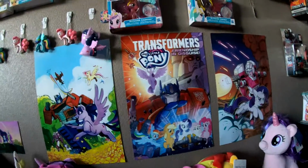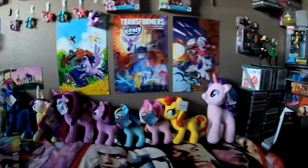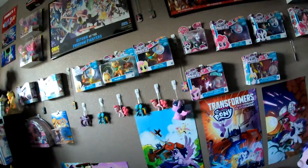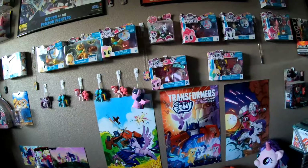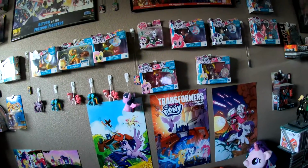I've had to readjust a few of them a couple of times because they would fall, but lo and behold, that's how I have them. And I think they look really good. And like a lot of fans of both franchises, I can't wait to see this. I grew up in the '80s with the Transformers, from Generation 1 when it came out in '84, and I'm still a fan up to today. To have these two franchises crossing over finally, I just cannot wait.